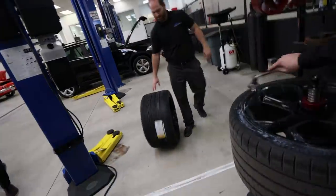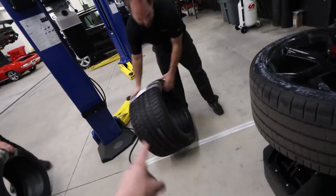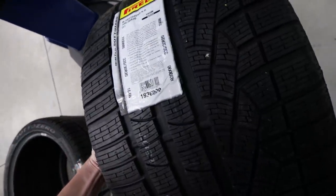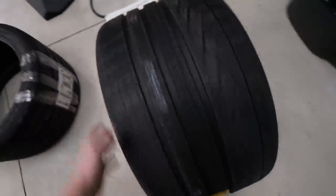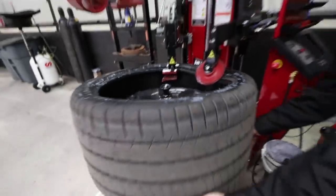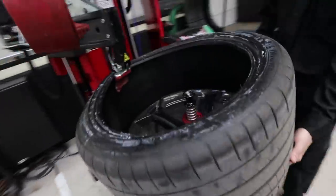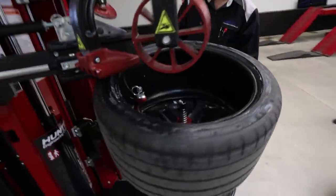Guys, these are the most expensive winter tires you'll ever see. I think they're like $800 a tire. Are they seriously that? Honestly, I think there's a price on here. Okay, no, there's not. I will find the receipt. $800. Well, this is easy. You don't even have to do anything. You just chill. I could do this. You could. Well, actually, I probably would find a way to break it somehow. Watch yourself.